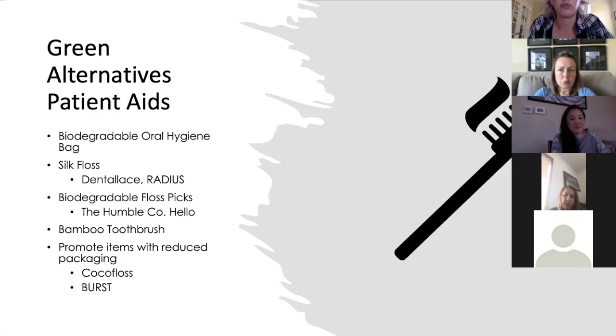And then the Burst toothbrush uses paper packaging as well. I've used the Burst brush, and I'm not sure if it's as effective as a Sonicare, but I know Sonicare doesn't have any programs yet for recycling their brush heads or using less packaging. So that's one thing I did kind of look into as well.